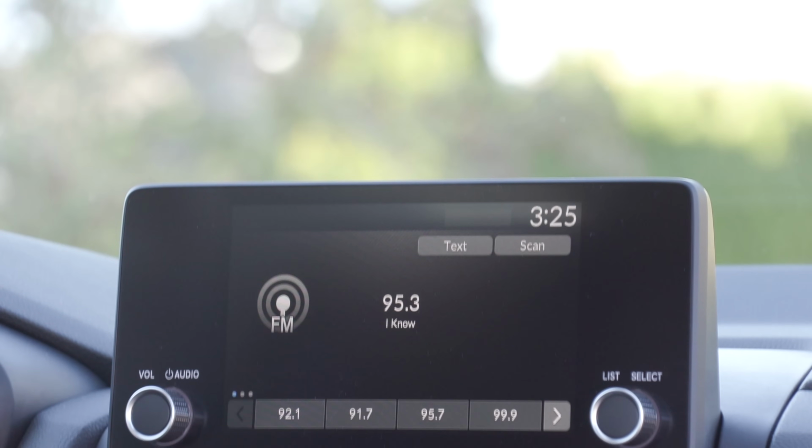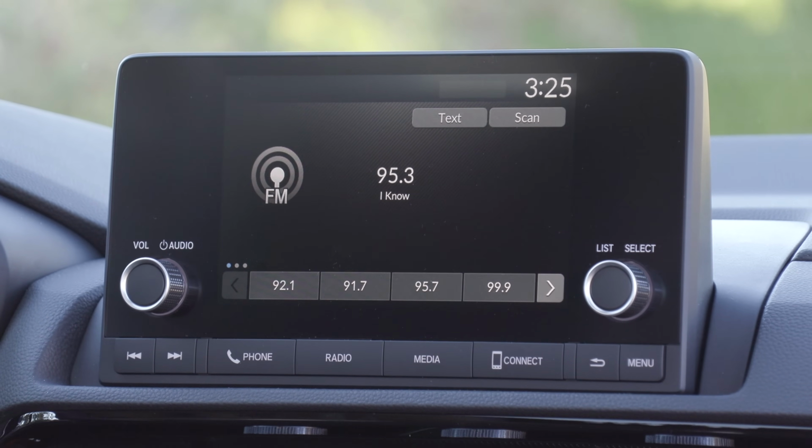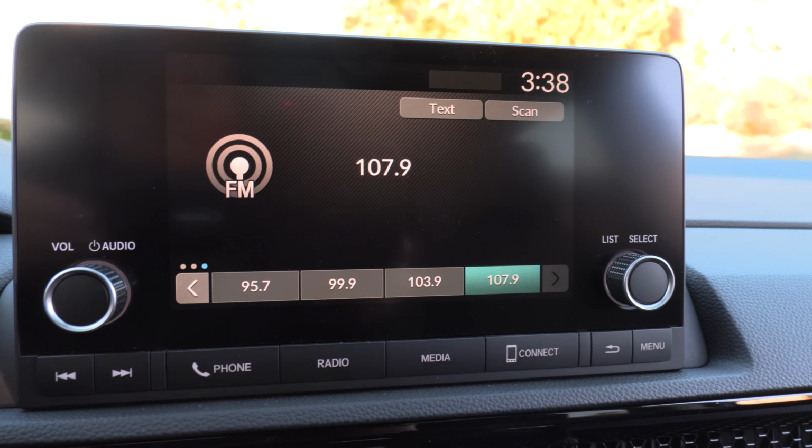I'm going to add one more in there, Andrea. On the base gas model, we're in an era of big screens. Not a big screen. It's only 7 inches for 2025. That really is behind the times. And all of the competitors on our top 5 list have standard wireless Apple CarPlay and Android Auto. The CR-V wired, available wireless.